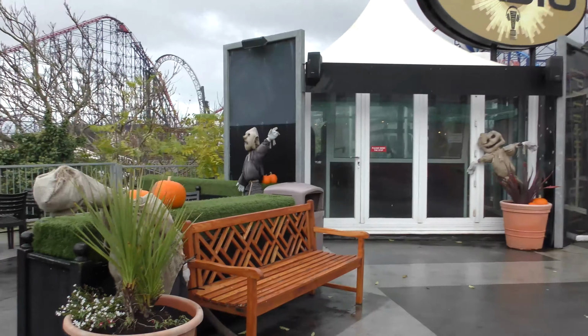Let's go get ourselves on Icon. I just thought I'd show you guys the laughing man down here. He's now wearing a face covering. Available in the shop. Branded face masks. Very good.